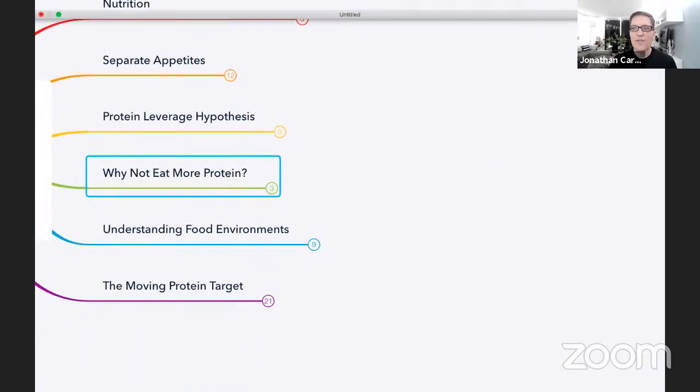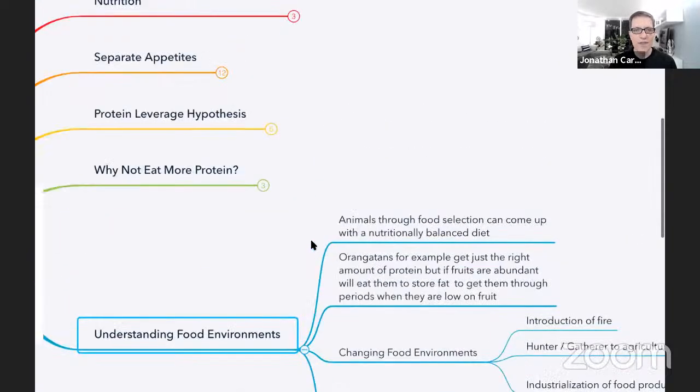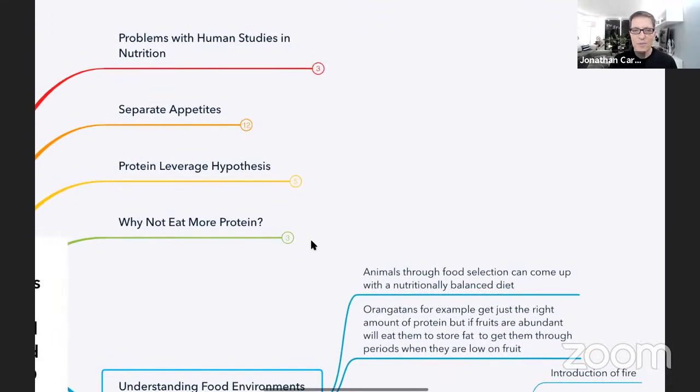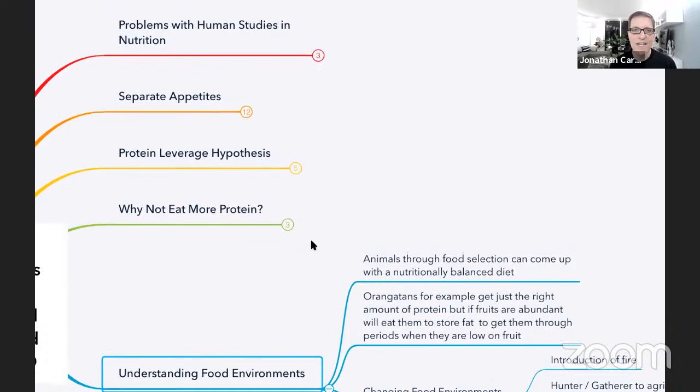Okay, so moving right along to understanding the food environment. So now we've established several things. We've established that it's difficult to do human studies. We've established that there is this protein leverage hypothesis and that we have these different appetites, but protein is at the very, very top in an ideal setting. And we've discussed some of the pros and cons in terms of research where they analyzed levels of protein in the diet.